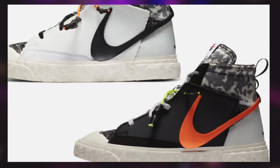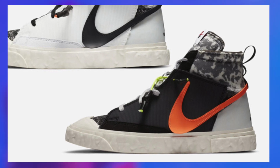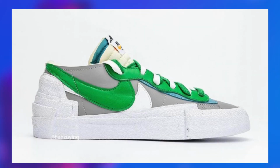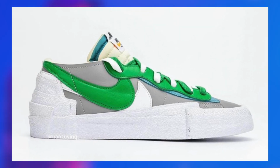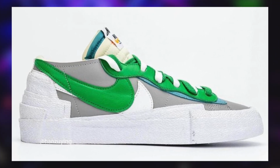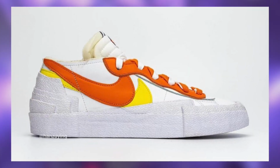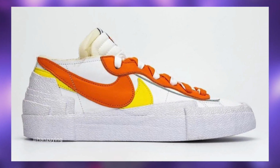Now with those drops out of the way, let's discuss some more drops for February that don't have exact dates yet. Kicking it off, the Sacai Blazer Lows in orange and green will both be dropping in February for $120 each. Expect both pairs to be very profitable with great margins. Sadly, there is still no date for them just yet. I will have to keep you guys updated.